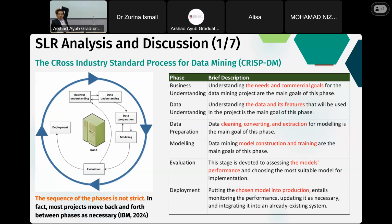And then the process moves on to the data understanding phase. In this phase, we are supposed to understand data and its features that will be used in the project. And once you finish the data understanding phase, you will move to data preparation. Here is the most laborious phase among the entire process: data cleaning, converting, extraction for modeling or something.